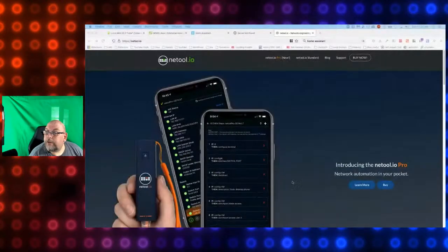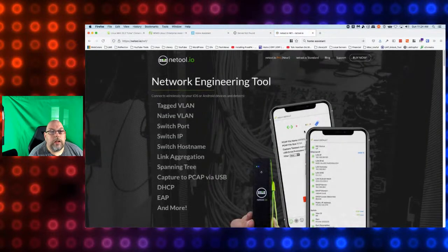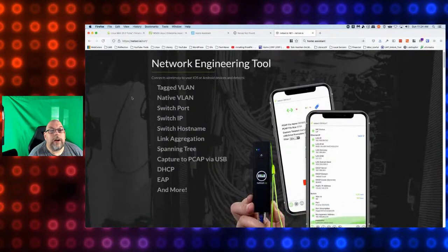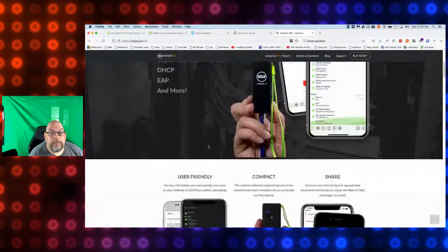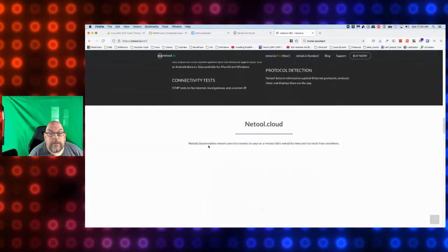Let me share my screen. So they've got the NetTool Pro out now, which they've changed the color. They put a more rubberized finish on the casing for it. The one I've got is the NetTool standard. So yeah, it connects to iOS or Android devices, and it will tell you this list of information. At one point, I had a review on their site. I wonder if that's still there.